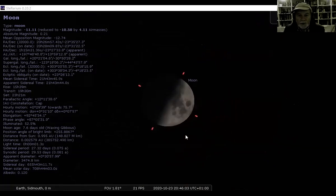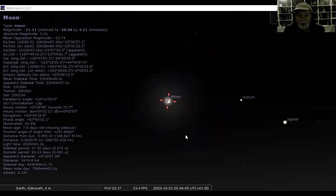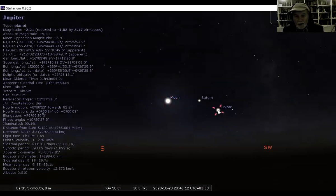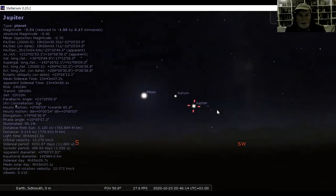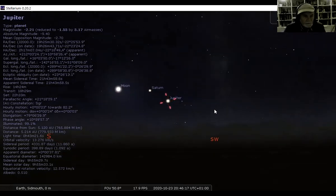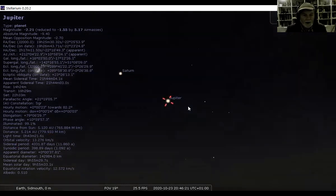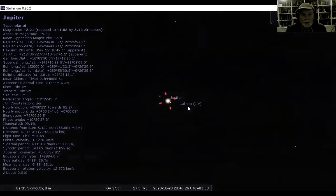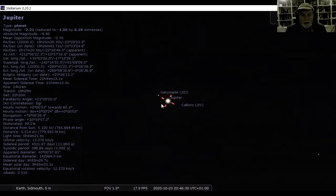Right, let's leave the moon for the time being and go and visit the two little companion bright lights in the sky. If I click on Jupiter and we center that, we can pick up some basic facts about Jupiter as I zoom in. Now, just with a pair of binoculars, what you will pick up are four little moons to either side: Ganymede, Europa, Io, and Callisto.